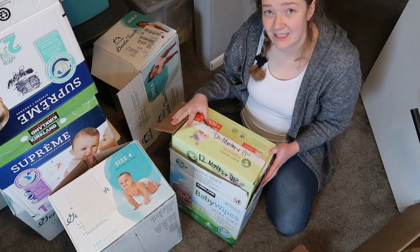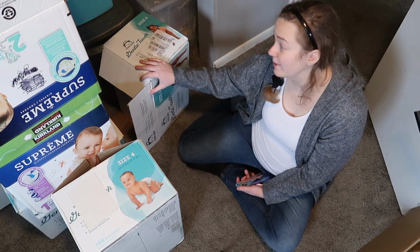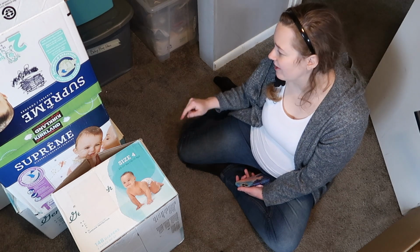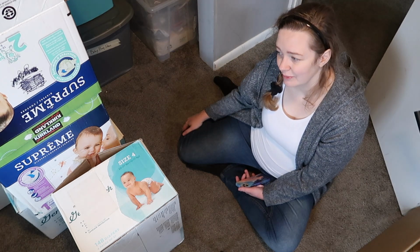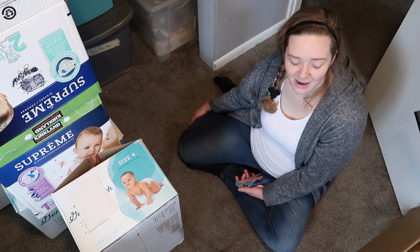We get a box every month. Yeah, so I was able to empty all these boxes. It looks so much better in the closet. I did move a ton of the stuff out, and I'll show you where I put it, because I didn't want it to be piled up anymore. I wanted it to be more easily accessible for when the baby does come.